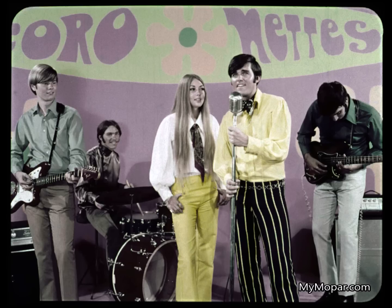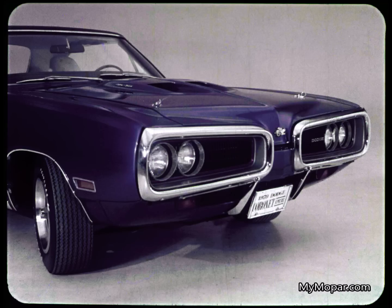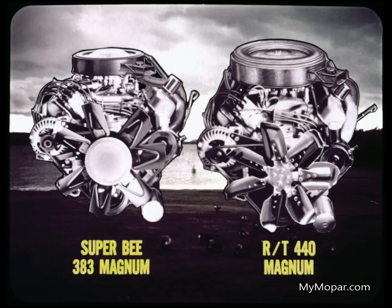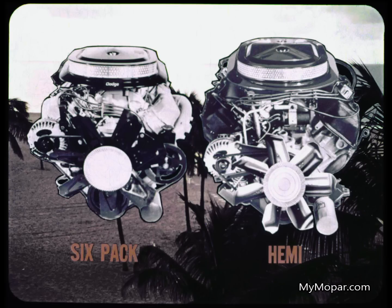Now I'd like to show something to the performance car man, like Super B in Plum Crazy, one of 5 wild new high-impact colors. High performance for the low dollar, that's Super B. This racing hood with hold-down pins is optional. The new B-stripe treatment. Now the Super B and the RT fly like a coconut in a hurricane. With their standard Magnum mills, the B's 383 and RT's 440. And if that ain't enough stuff under the hood, the sizzling 440 six-pack and Hell for Leather Hemi are optional on Super B and the RT.